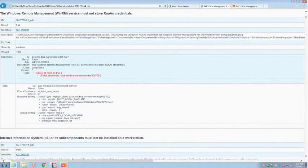Some of these actually have, I'm looking at this HKey local machine disabled run as, and that key doesn't even exist. So now I can go in there and create this key, and I have the ability to now be compliant in this particular rule for Windows Remote Management. Service must not store run as credentials. Okay, so if I want to secure my environment, I can actually place this.